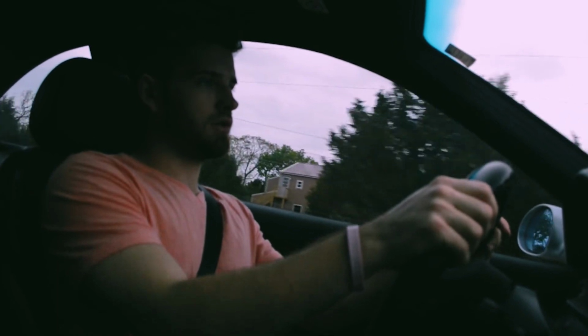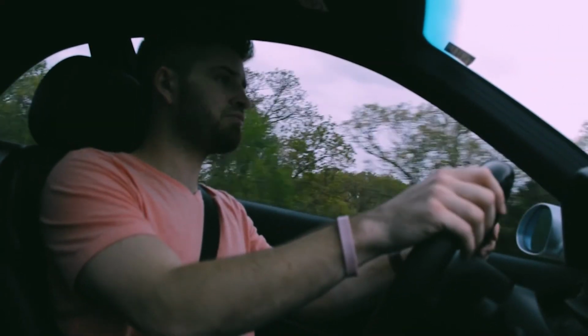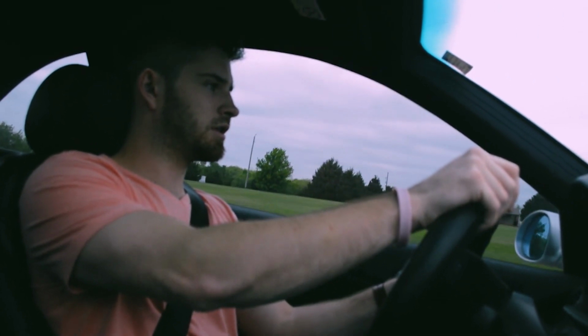And I'm going to start by doing a review of just the car bone stock without any modifications, just showing you guys what a bone stock M3 is like. And then I'm going to do another review later on once I've done all the modifications I want to it, and I'm going to show you guys kind of how the modifications have improved the driving experience or made it worse or not really changed anything, just to give you a good idea of what's a good modification for this car and what isn't. So let's start by talking about the exterior of the car.